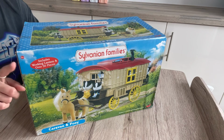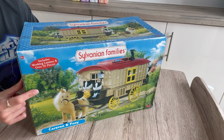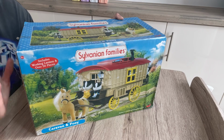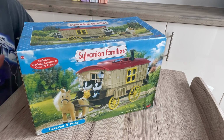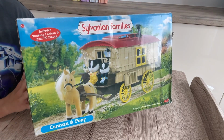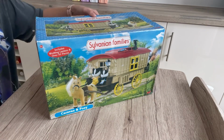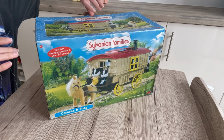I'm just going to grab my iPad so I can have a look at the actual dates of this set. I know I mentioned it in another video, but I have forgotten. I've got my iPad and I am referring to the trusty Sylvaniancollector.net website, and this is the Flair edition of the Romany Caravan, and this was released in 2004. I think if you watched my last video there was a receipt somewhere for this. And I believe I got it around 2006.